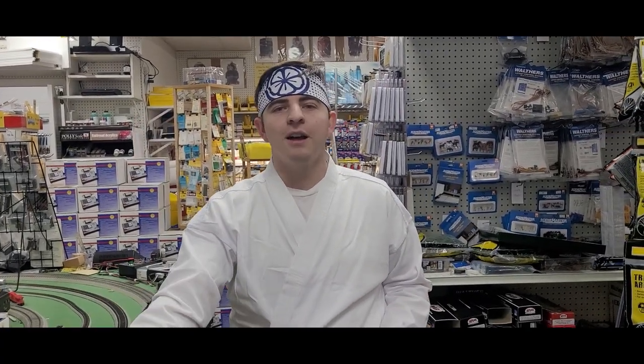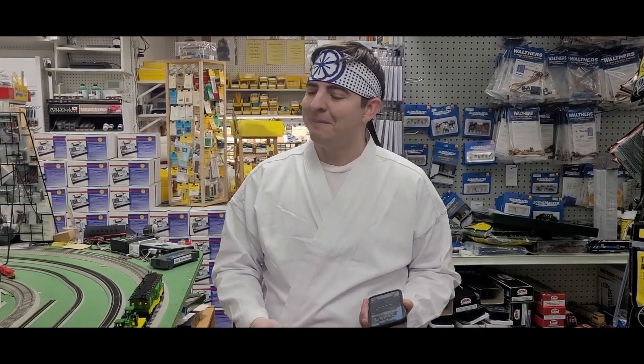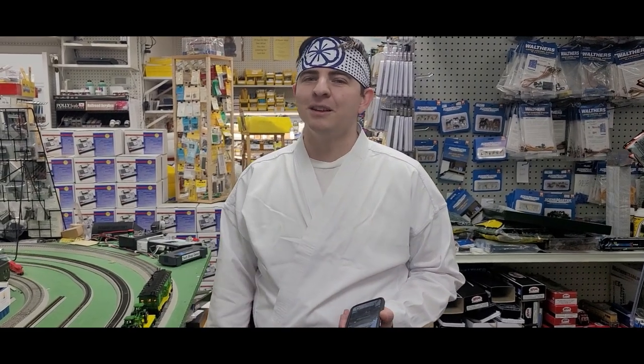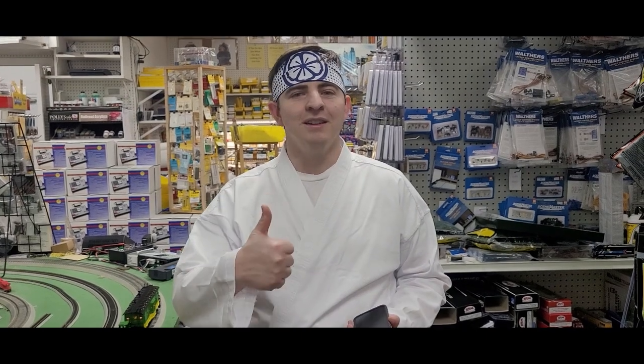I know a lot of people like these type of trains when they go around their Christmas tree. I know it's actually February now, but you know what? It's never too late to start thinking about Christmas. So get one of these sets around your tree this year, and you'll be the deer of John. Did that make sense? I don't know. I'm going with it. Get it on your layout.